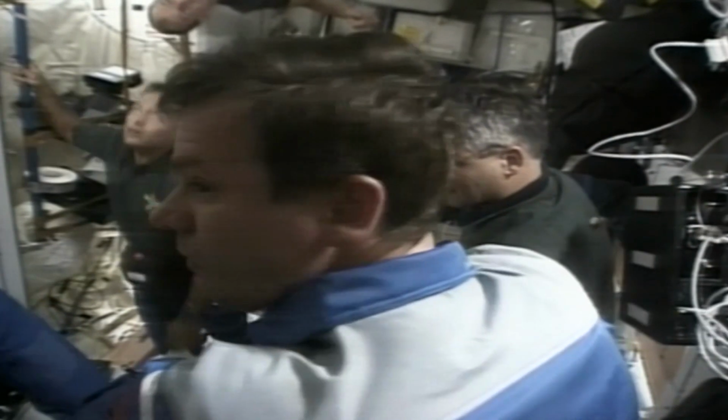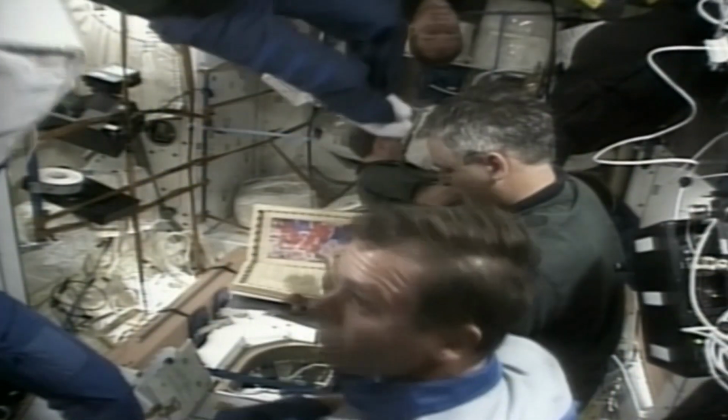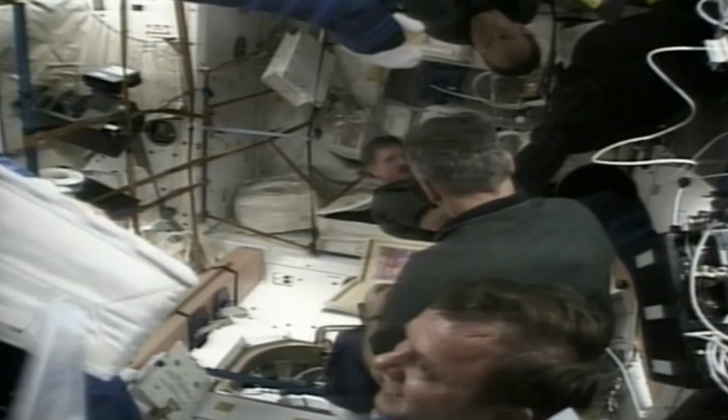On the 10th day of the expedition, it was time for the crews to part company. The Endeavour quintet scheduled to begin their descent back to Earth. The visitors also took time out to sign the ship's log on board the Unity module before closing the hatches between the 2 space vehicles over the northern portion of the Persian Gulf.